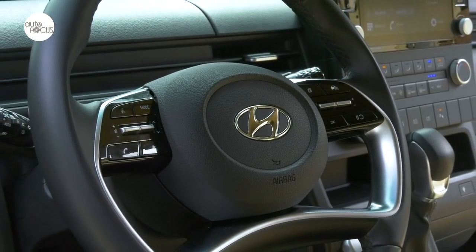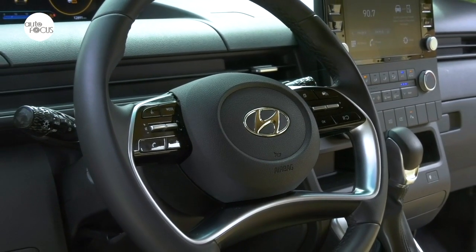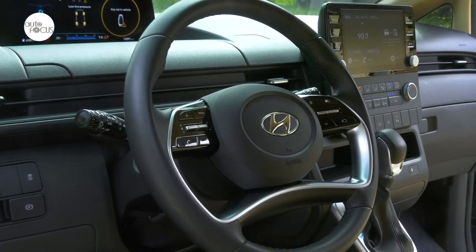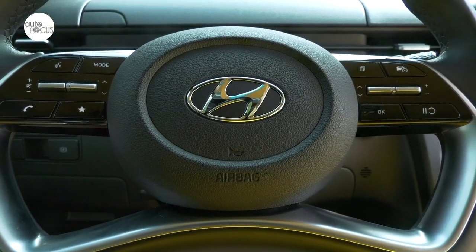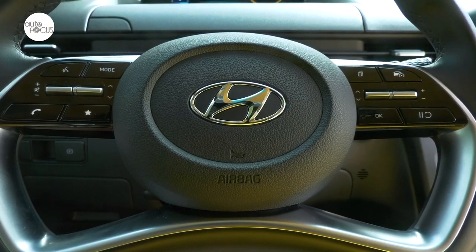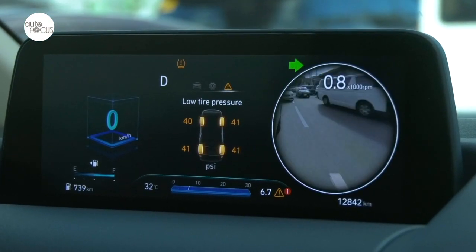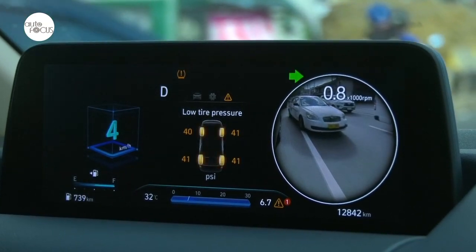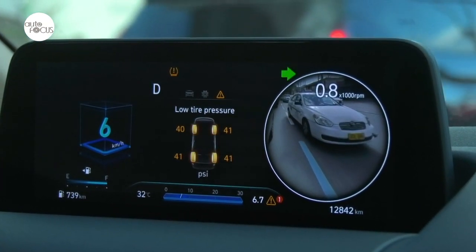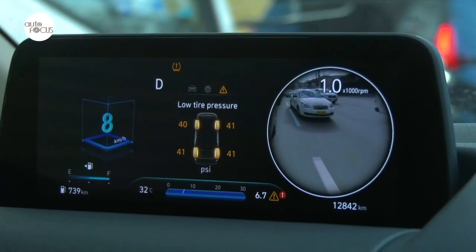The leather-wrapped steering wheel on the GLS Plus tilts and telescopes and comes with controls for the audio system, Bluetooth with voice recognition, as well as conventional cruise control. The 10.25-inch TFT LCD sits on the dash to display all the relevant info needed on the drive, as well as blind spot view monitor.